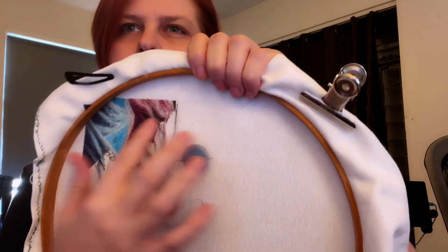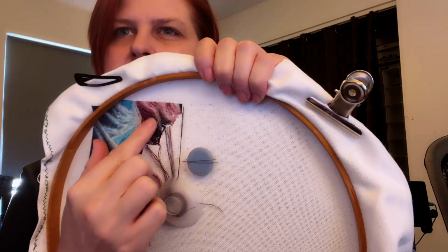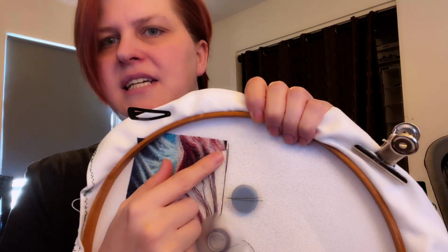Right now it's in a hoop. I don't really like hoops all that much, but I didn't want to keep switching out frames. So I found a large hoop and was able to get it in without too much fabric hanging over. So this is what I've gotten so far. Like I said, I started up here, and basically I'm still parking, but I'm stitching till I decide to stop.